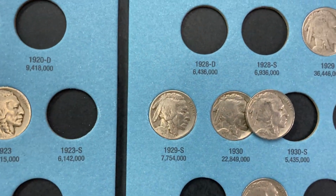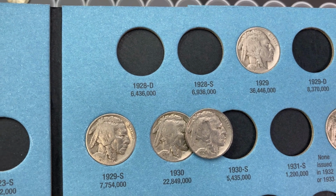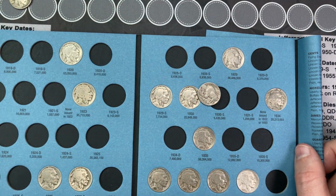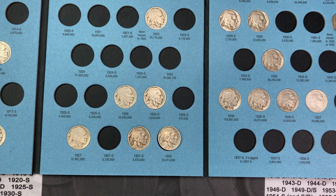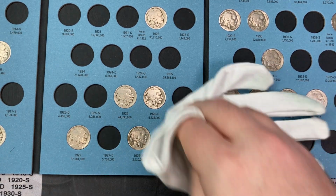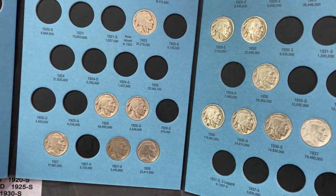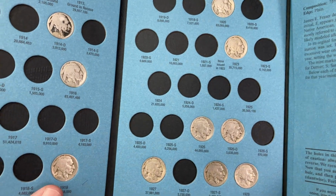And let's see, let's take a look at this one. They're about the same as well. This one might have a little bit more detail on it. I'm not going to pop that nickel out of there for this one. All right, so I'm not going to worry about these because they're very similar, but we're going to pop this one in here. So that's one more spot filled in this. Just a random Buffalo nickel album. Again, I'm not actively seeking to collect these. I'm just filling in spots as I come across them.